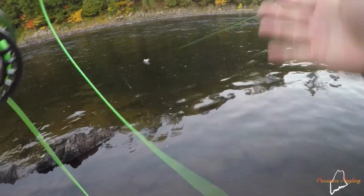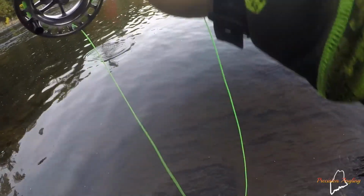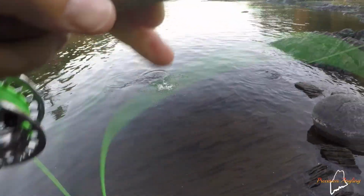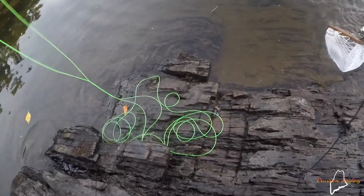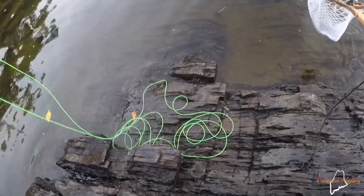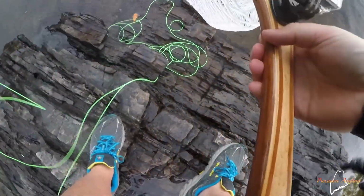Yeah, he's got it. There's like 3 other fish with him. I'm trying to get him away from that other bunch of fish. This looks like a little brown. Come on, little guy. Come on, little guy. Come on, little guy. There we go. He's in. He's in.